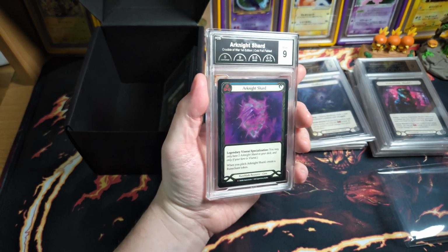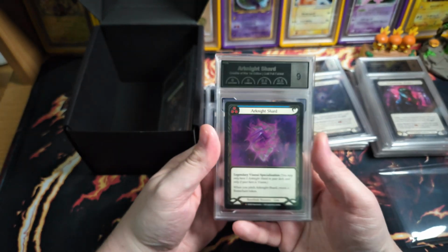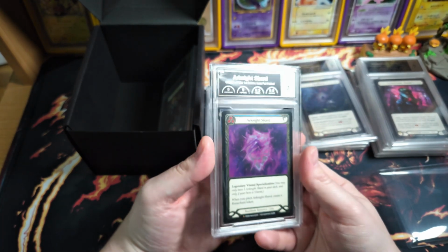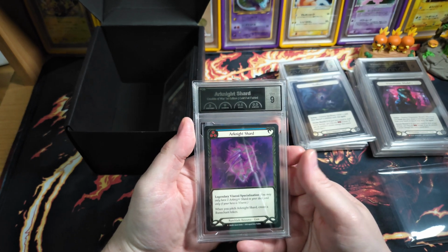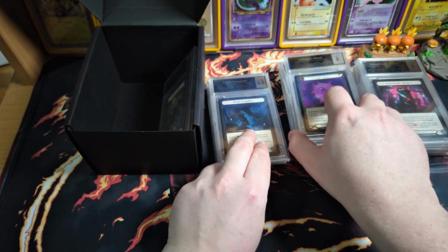Arknight Shard is such a stunning card. It's actually my favourite of the Fabled. So I've got two 9.5s in Rainbow Foil. The quest for a 9.5 cold foil is still going, but we'll get there at the end of the day. So I'm going to put that in this pile.